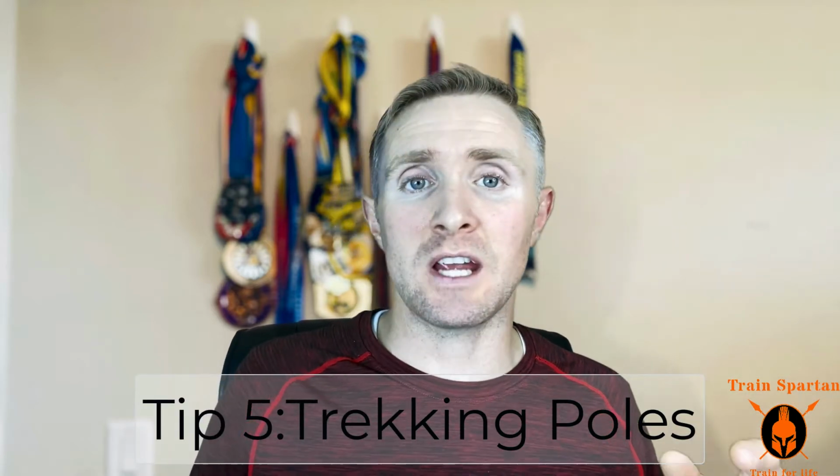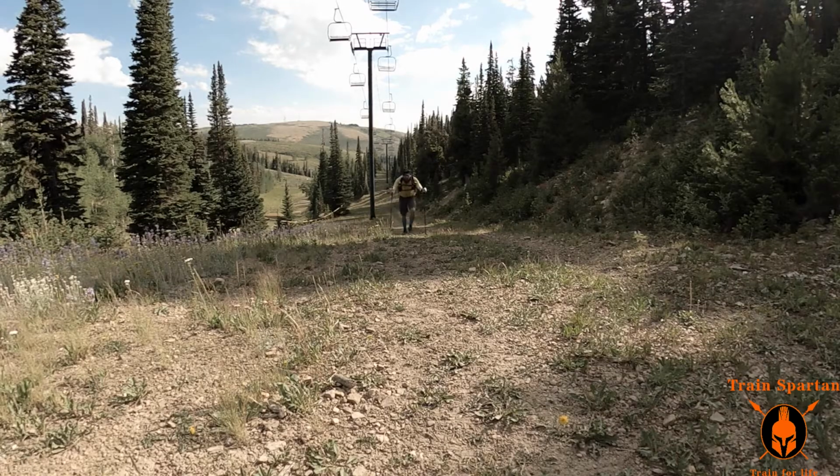And this was a huge game changer for me. If you're on flat surfaces, you don't need trekking poles, because one of the advantages they have is they can help push you up. You can use your upper body to help push you up hills. And if you're running on the roads and sidewalks, trekking poles aren't going to help with that. So this is really helpful in trails, especially if you've got steep climbs.